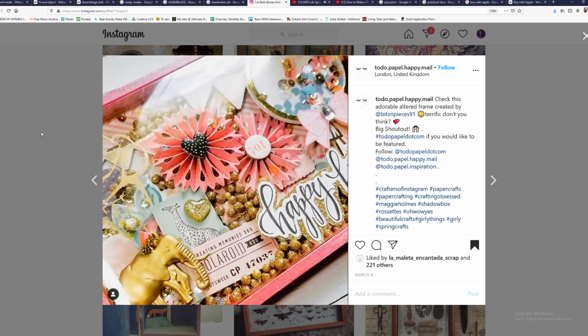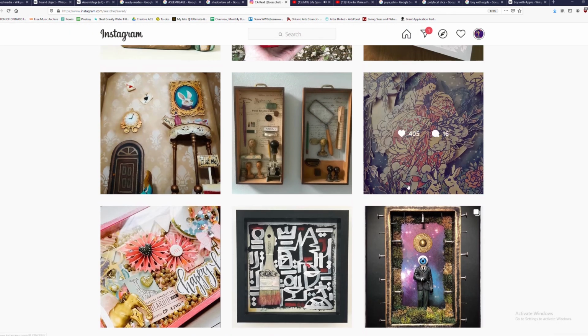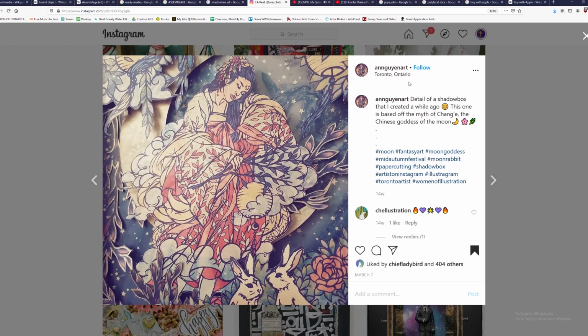This is another really cute one that uses a lot of paper, almost origami elements and scrapbooking elements. It reminded me again of baby showers or something. So I wanted to share that because it's really cute, and I like the sparkles. I think the sparkles are a really nice addition to a piece like this. This person's art again is really, really next level, and they're actually in Toronto, which is really exciting.